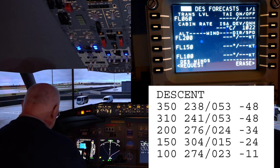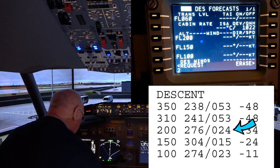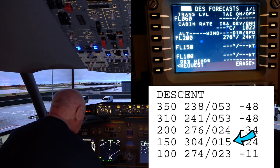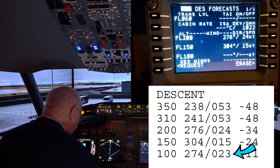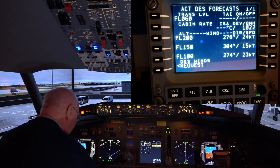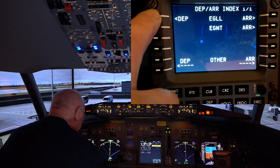I'm putting in the descent information. It is 276 and 24. .304 and .15. And .274.23. And we will execute that. Go to the departure.